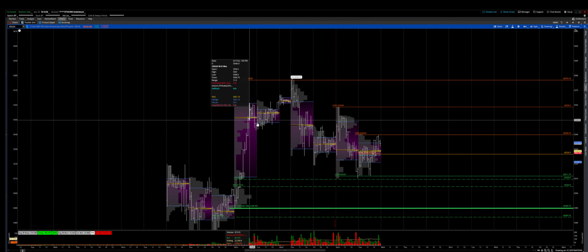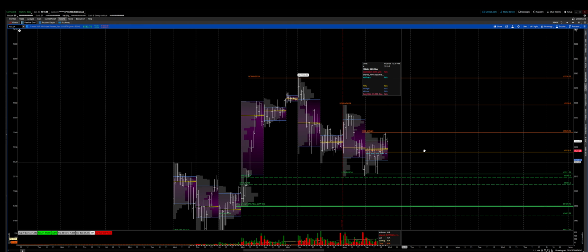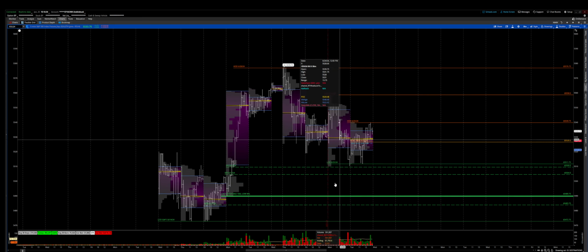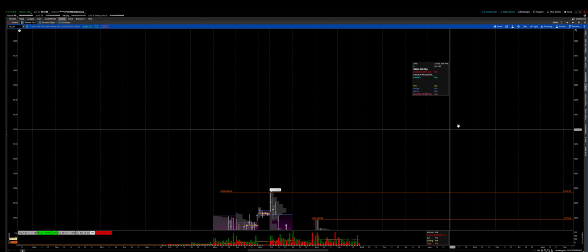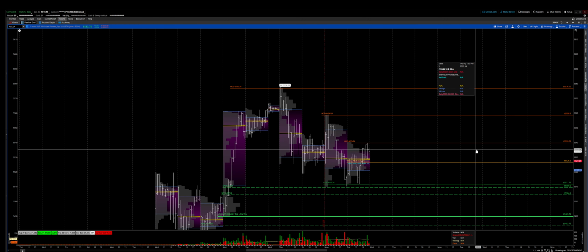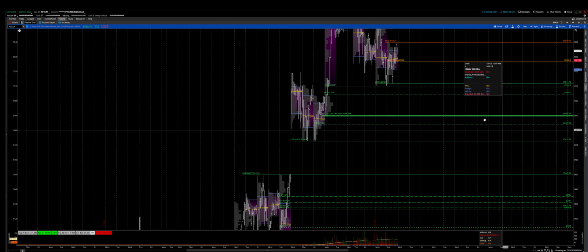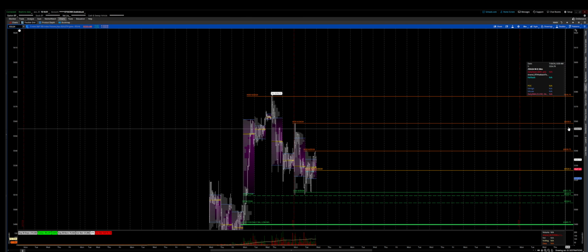Typically, right up here, it was distribution, ended up rolling over. Is this more distribution of shares that were accumulated at lower prices? Or is this accumulation for shares to be distributed up higher at the higher prices and target that 5,600 level on the upside? That is kind of the main question. That's the question that remains, and answers to be unseen.